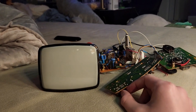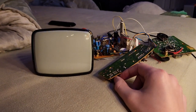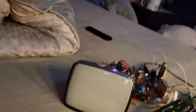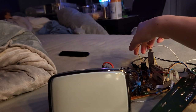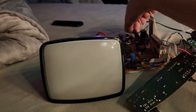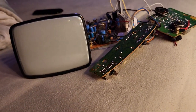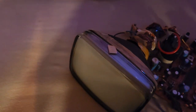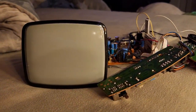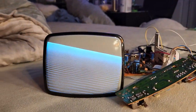Is that on? Hello? I think this one might have died. Yeah, that's on TV. Oh, I hear it. Hello? I hear something. Heater's not glowing. Oh, there it goes. Yep, it shut off again. Okay, it is not happy at all.